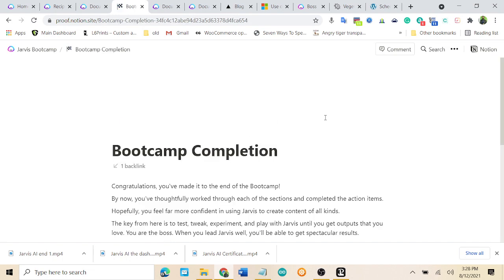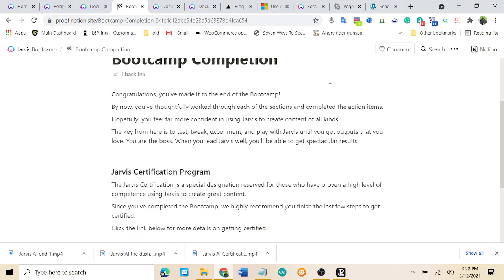Boot camp completion. Congratulations, you made it to the end of the boot camp. By now, you've thoughtfully worked through each of the sections and completed the action items. Hopefully you feel far more confident in using Jarvis to create content of all kinds. The key from here is to test, tweak, experiment, and play with Jarvis until you get outputs that you love. You are the boss. When you lead Jarvis well, you'll be able to get spectacular results.